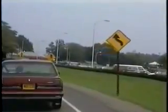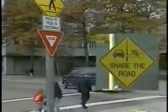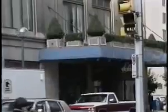Next, we're going to look at non-vehicular signs. Most of these signs refer to pedestrians and bicyclists. It's your responsibility to avoid them. Knowing the warning and regulatory signs will help you avoid a collision.